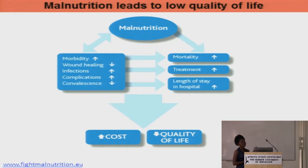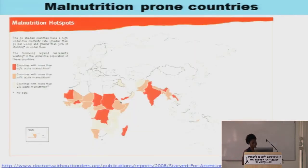In most cases, it's in the rural areas, and people don't really have money to treat their kids. So it can lead to a high incidence of death in these children. The length of stay in the hospital can be very long, and sometimes they don't even have access to good health care in the rural villages. The cost of treating it is very high, and this leads to a very low quality of life in these children.